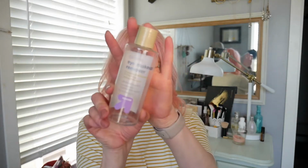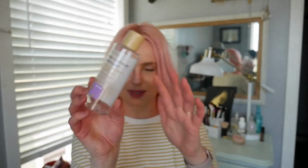I have one eye makeup remover. This is from Up and Up, so Target's brand. It's their oil-free eye makeup remover. This is my go-to. I use this all the time. I buy this all the time, and it's great.